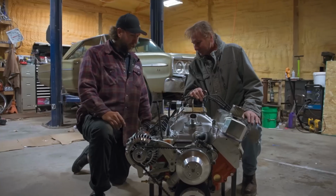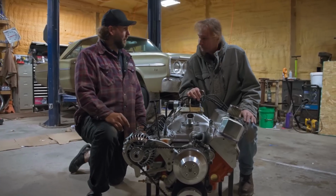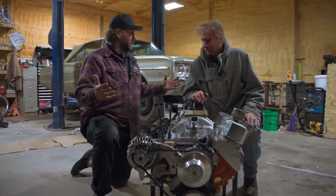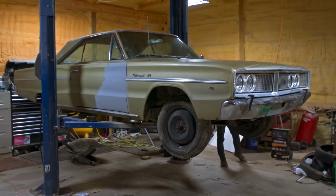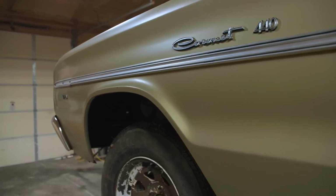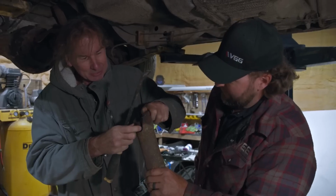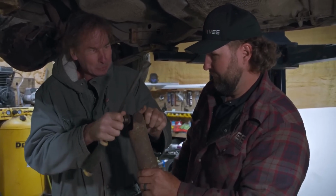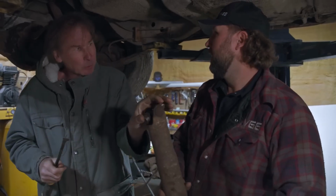So now we just got to throw this in and see if it runs, test how long of burnouts we could do on the way to Nashville. I think it'd be pretty good. All right, first we got to get this junk out of here. Wow, it feels pretty good. See, that's what I'm saying. We just throw it back in. Look at that. Nice. That's got a lot of wiggle left in it.